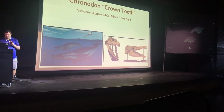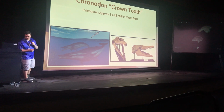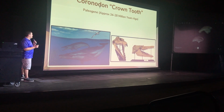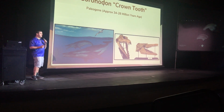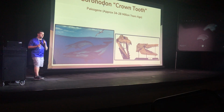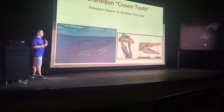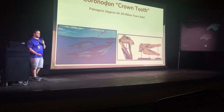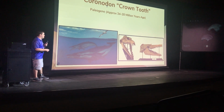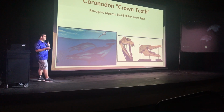Now let me introduce you to one of my good friends, the Pteranodon. It is a toothed whale. It is a toothed whale from the Paleogene period, about 34 to 28 million years ago. Now the College of Charleston, I emailed them and asked them some questions. They have a skull of this that is 1 meter long, and they would love to be able to actually 3D print it to make it more accessible to classrooms.